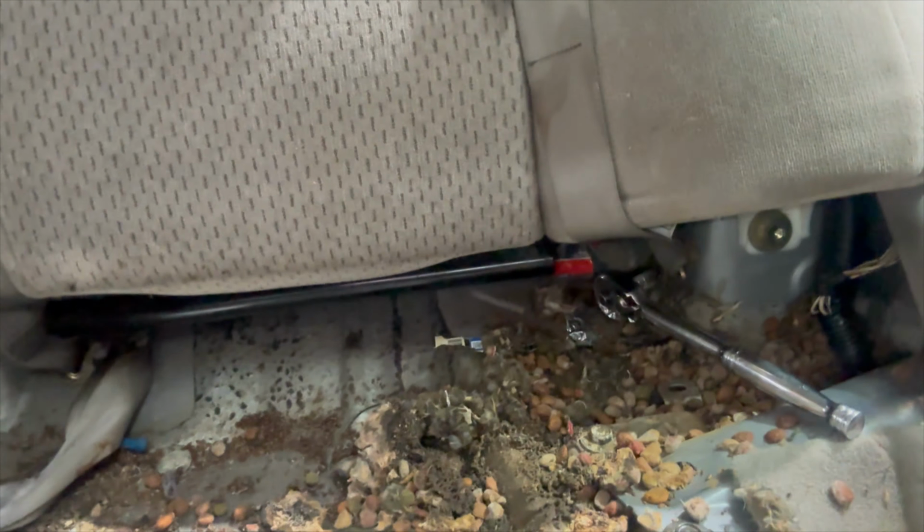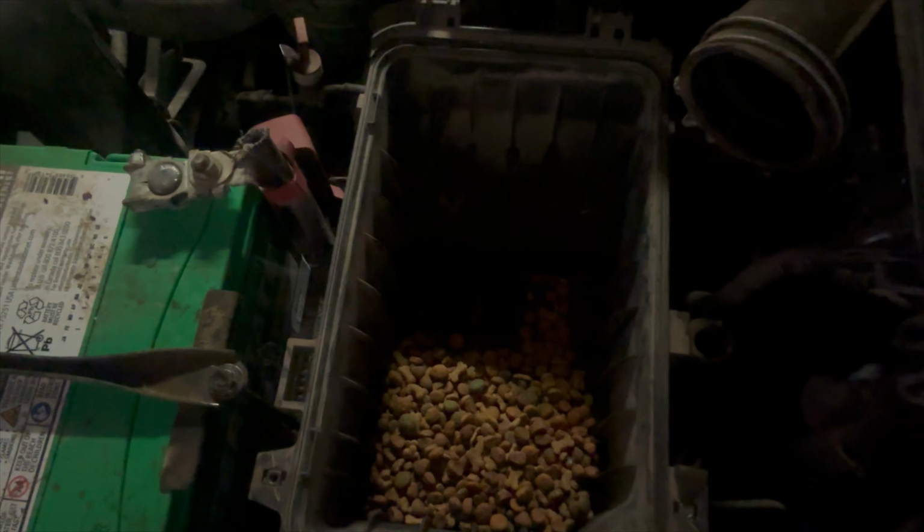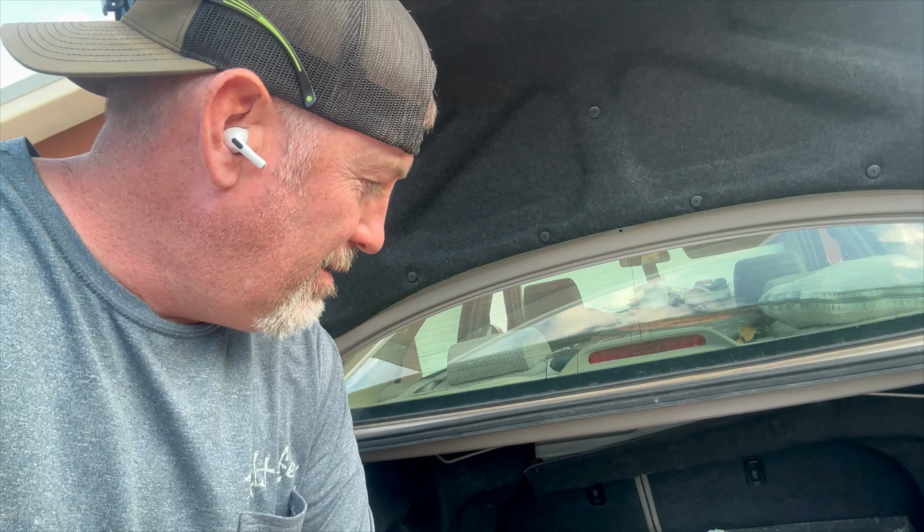A mixture of poop, dog food, and dead carcasses. Oh, yes. Dude, that's a pound of dog feed. Things I do for my kids. Oh, man. Yeah. Make sure you're wearing more PPE when you clean out old cars.